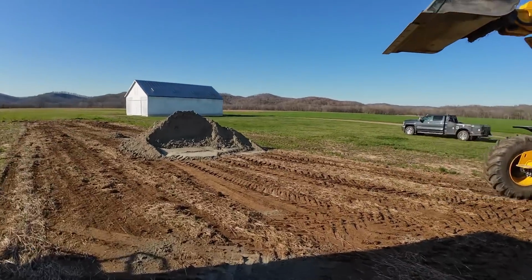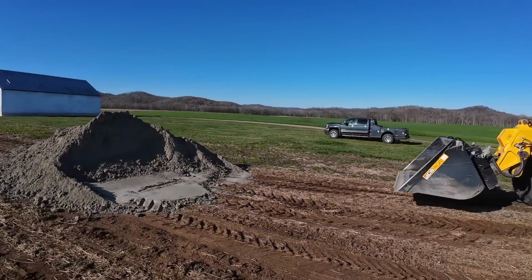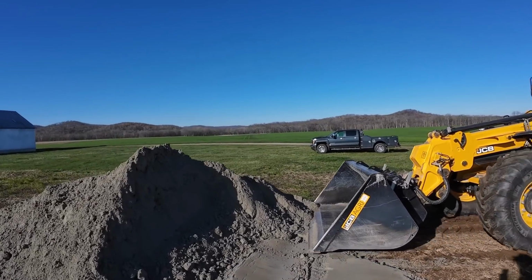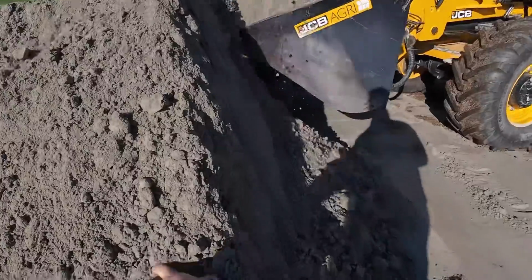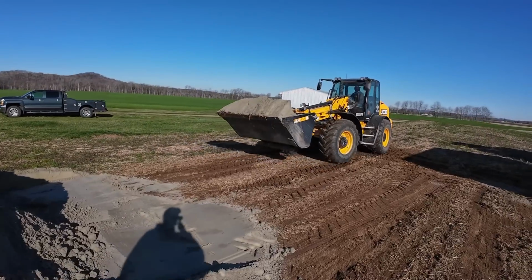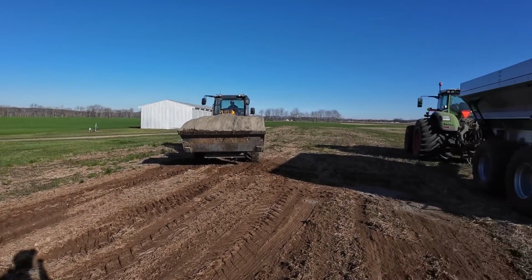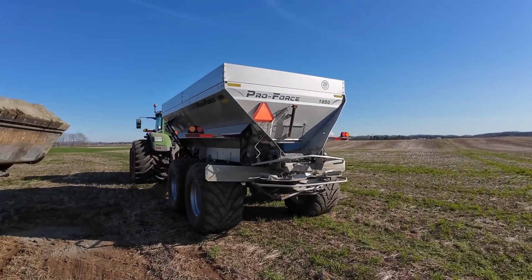So this load of lime, it looks like it's a little bit drier than the last stuff we got. It looks like it's pretty good stuff. It's got some heft to it, and a little bit of dirt in there. Pretty hard to keep from getting dirt in it. Luckily, this Underfirth does not care. It will spread it like a boss.